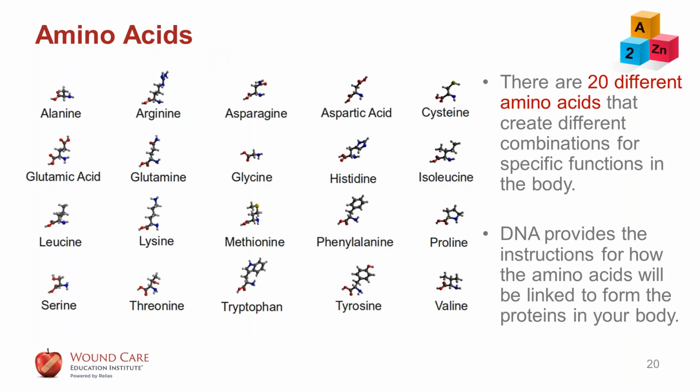Now, here are the 20 different amino acids. In case you have forgotten some of your nutritional biochemistry, there are 20 different amino acids, and your body makes some of these, and some of these it has to get from food. But we'll talk about those in just a moment. Your DNA provides the instructions for how these amino acids will be linked, and these then form the various proteins in your body. What we've been able to learn is that some of these amino acids are very important in the wound healing cascade because they have various jobs. And we'll discuss those in just a moment.